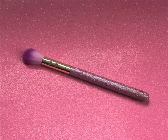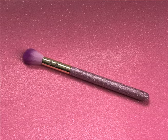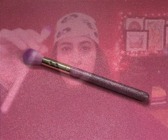So the next thing is that we get these brushes. Now again, if you've watched my videos, you know that tools, makeup tools, and this is what it looks like this month.